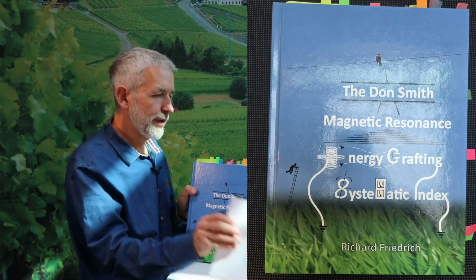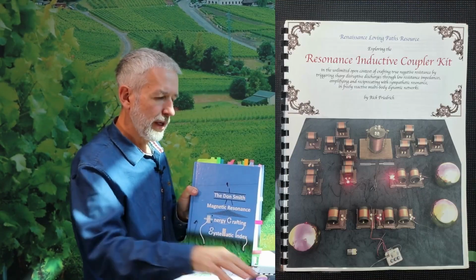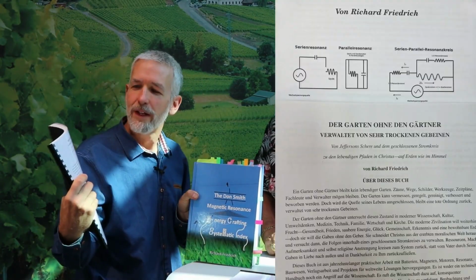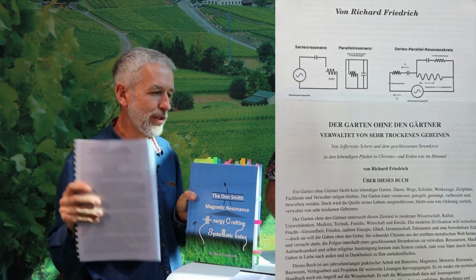So I see that you have written a book. Well, many books. Can you talk about them a little? So there are all these books that are kits as well. Resonance induction coupler kit. This is the motor generator, all the history, the patents, the answers, going from basic to advanced. Then we have this book that I wrote, Garten ohne Gärtner. This one is in English and in German. I translated it into German.